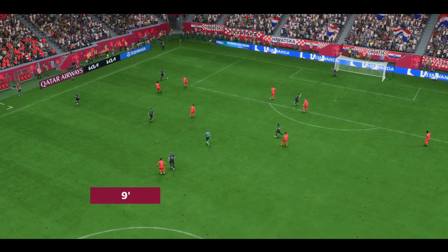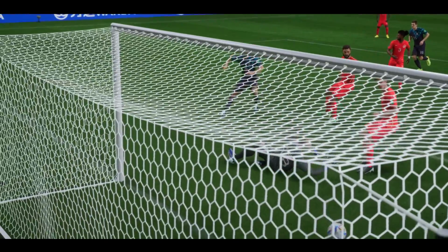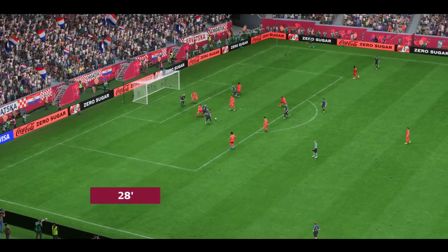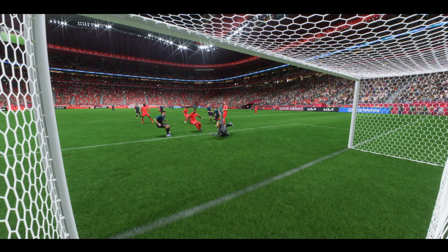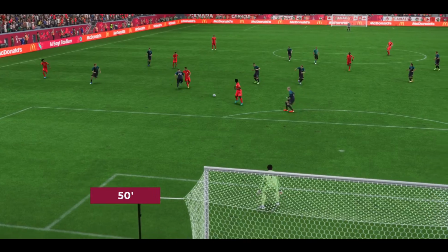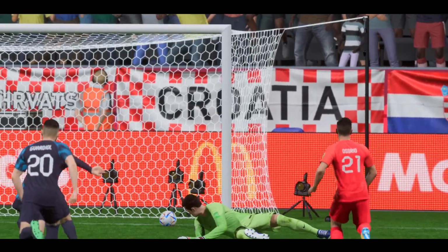And now Perisic. That's a useful cross. Chance here, Kramaric. Well, he gave it quite the whack, but not on target. Now, what can they produce on the flank? And a goal, the equaliser. Superb entertainment.